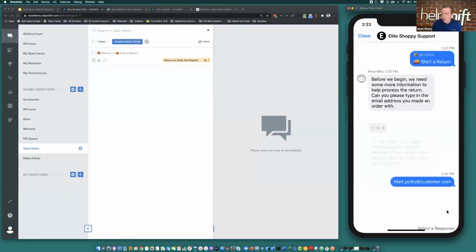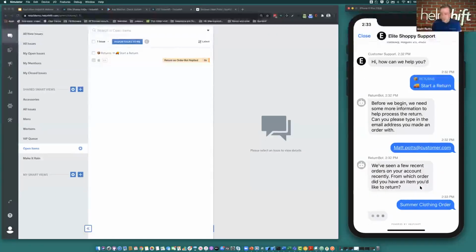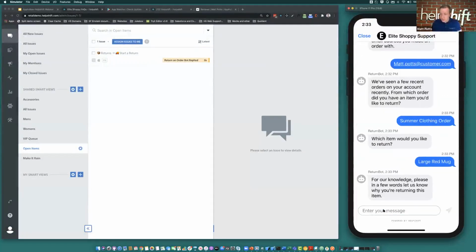It knows exactly why I want to get in touch. So it's able then to make integration calls with other business systems, in this case to retrieve a list of orders. So here are the latest orders. Yep, so this is the one that I'd like to return an item from. It's now presenting me with a list of items. So I'm going to choose the large red mug. The bot is then going to ask me exactly why it is that I want to return it. So I'm just going to put something like no longer needed.